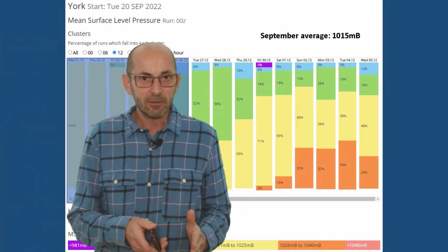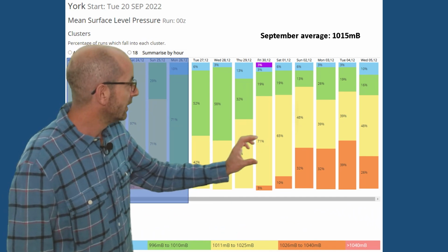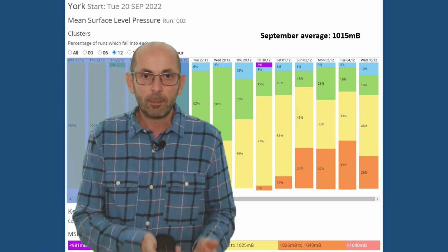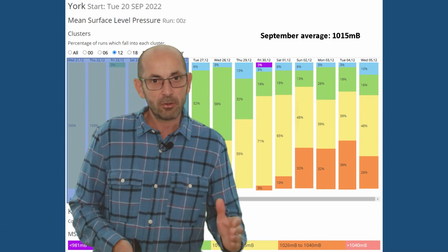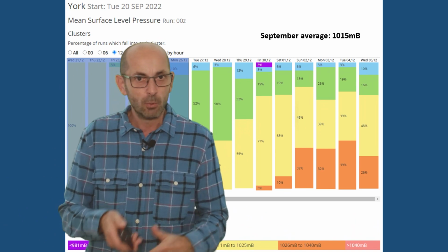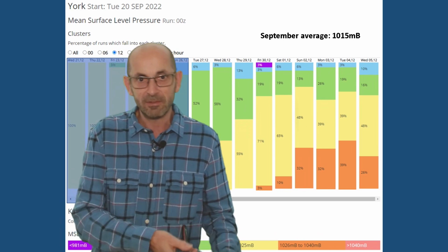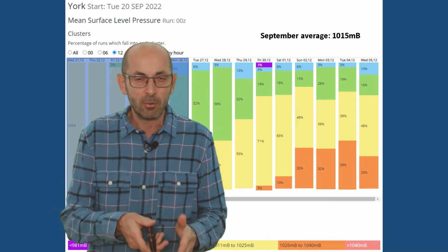Finally, the mean surface level pressure data table for York through the second week. So the postage stamp chart was for the 30th. In the days which follow, the signal from this is for pressure to be rising. Perhaps, I'm being speculative at this point, it could be that high pressure is building in from the Atlantic across the UK. Were that to be the case, it could lead to drier conditions further down the line, initially in the west at least, and then moving across the country. And that really ties in with some of the other data which I've been discussing.